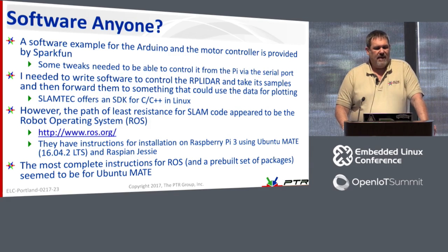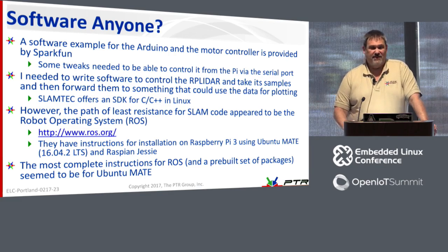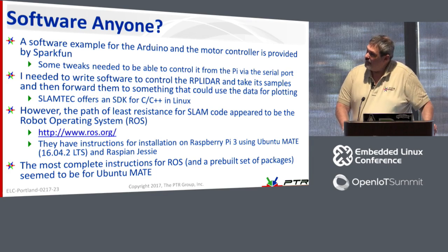But even though they have an SDK, it was going to require quite a bit of development time in order to be able to spin the LiDAR up and then start sampling it, figure out what the measurements were. Yes, there are some documents that describe all of this, but it's fairly complicated to interface to one of these things.